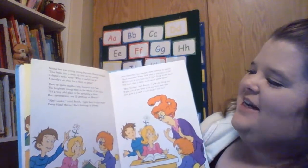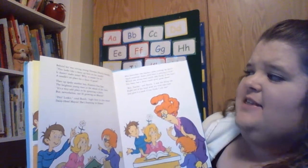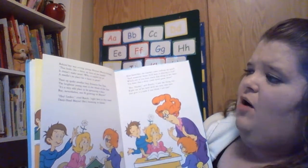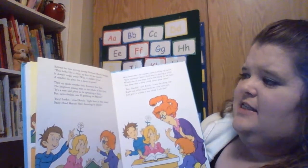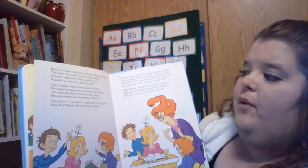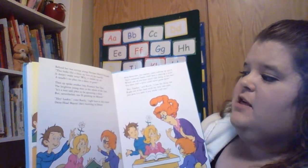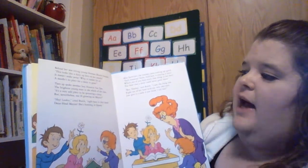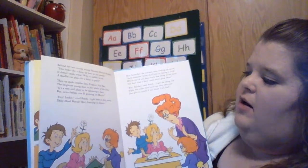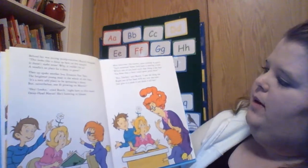Behind her was sitting young Herman Butch Strudel. This looks like a daisy up there on her noodle. It doesn't make sense why it couldn't be so. A noodle's no place for a daisy to grow. Then up spoke another boy, Einstein Van Tass, the brightest young man in the whole of the class. It's a very odd place to be sprouting a daisy, but nevertheless, one is growing on Maisie. Hey, look it, cried Butch, right here in this room. Daisy had Maisie, she's bursting in bloom.